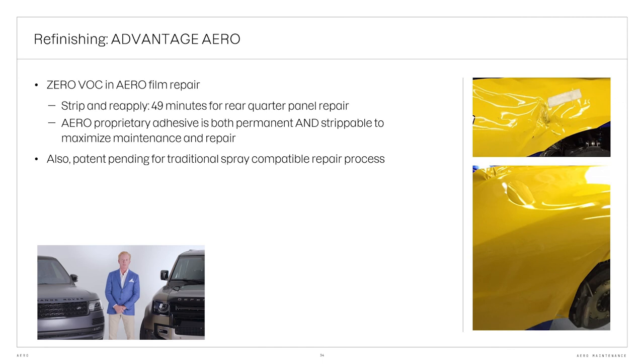The second pathway on AERO is spot repair, using traditional body shop techniques. We do have a pending patent and a procedure on how to do that, but this allows a body shop to do a spot repair, or maybe in a remote location in the world, it'd be easier to have somebody do a traditional method than it would be to apply film.